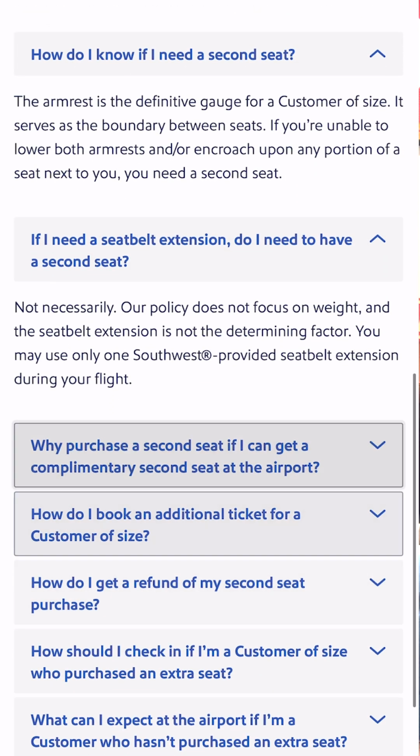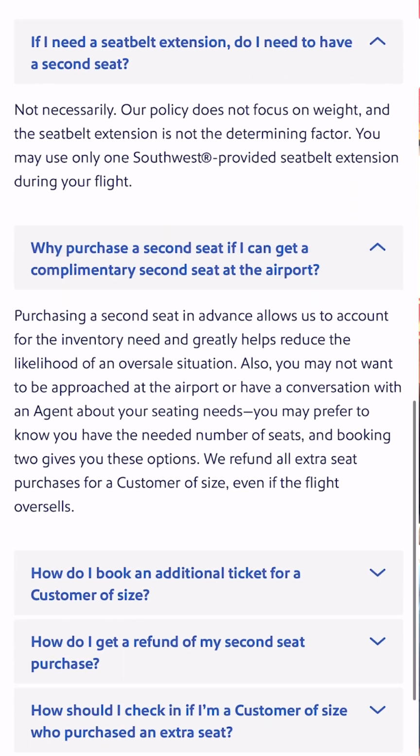You're able to go to a gate agent or customer service agent and speak to them about your needs, and they will determine whether or not an extra seat or two are required for you, and they will be given to you complimentary. Southwest is doing this to protect the comfort and safety of everyone on board and to prevent people having to relinquish their seats to accommodate others.